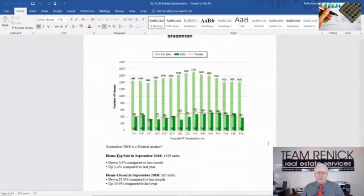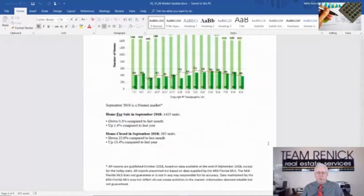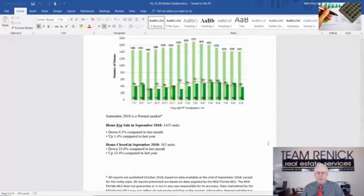Bradenton, 382 units were sold in the month of September, down 24% from last month, up 13% from last year. All of this information is published in October with data through the end of September.